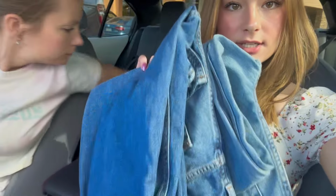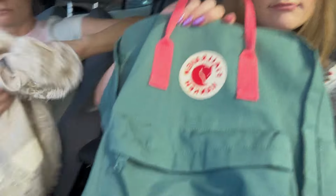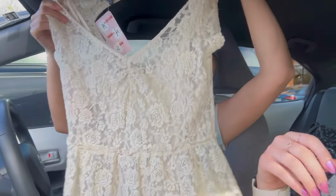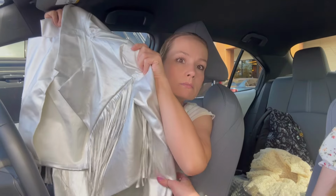Okay, we just went thrifting. I got two pairs of jeans, and I got this little Compton backpack. It's so cute. And then we got this dress, which she wouldn't let me have, so we have to share it, but it's so cute on. And then my mom got this jacket.